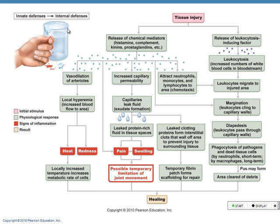Platelets are going to help this process. The formation of fibrin threads from prothrombin to thrombin, fibrinogen to fibrin. Is that ringing a bell? That's what's happening here. Clotting proteins form interstitial clots that wall off the area to prevent injury to surrounding tissues. So now I'm trying to thread them back together. So temporary fibrin patches form scaffolding for repair. All of these guys are going to work together to help heal damage.